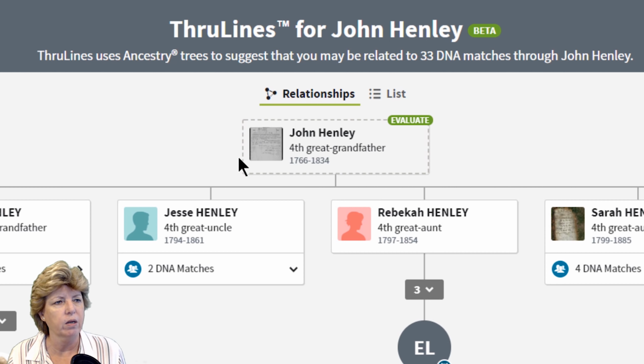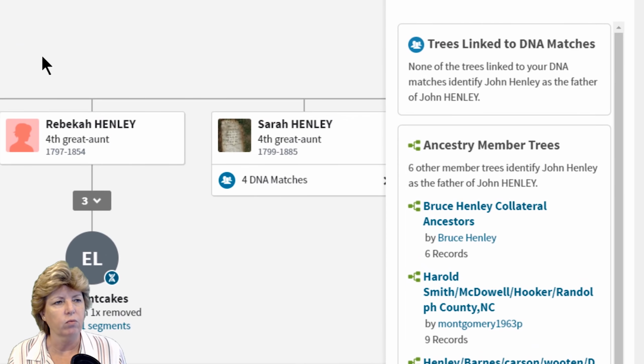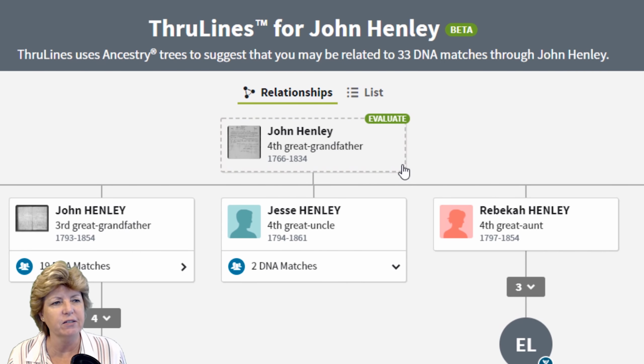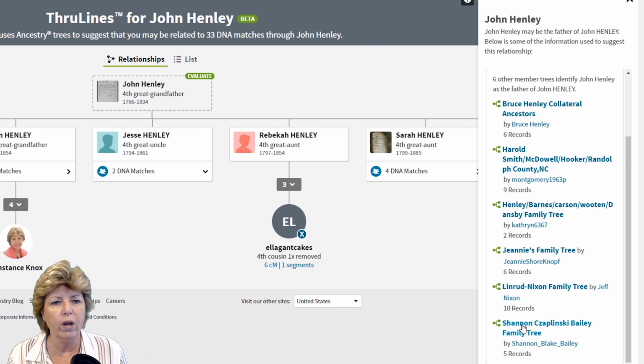But if you look at the top here, the dashed line, right, is the potential ancestor. Now, one of the new tools is the hints evaluation tool, and this is the evaluation tab right here that you want to click on. And what that does is it pops out a side window. And so right here, while you're in the ThruLines view, you can look at the hints that are, well, the evidence that is showing how Ancestry came up with this dashed line person who's not in my tree because he's a dashed line. Solid lines are in my tree, dashed lines are not in my tree. These are coming from other trees. And here the evaluation tool is showing me where that information is coming from.